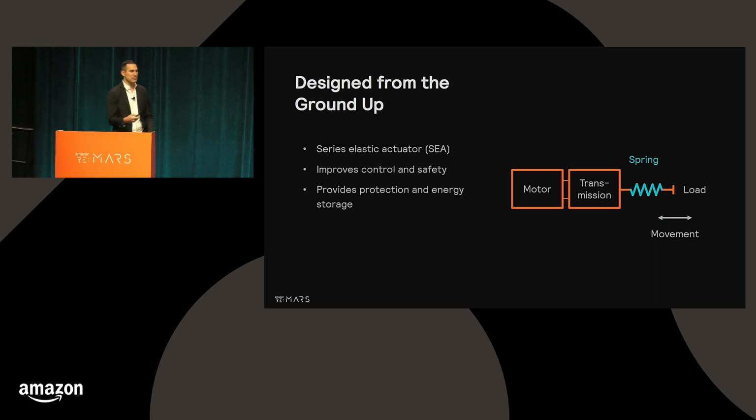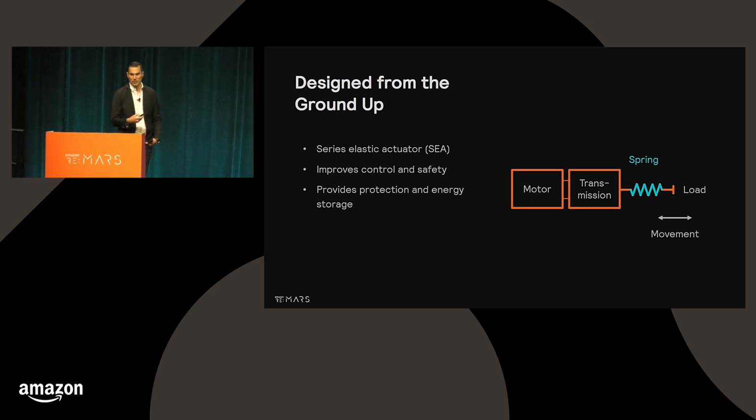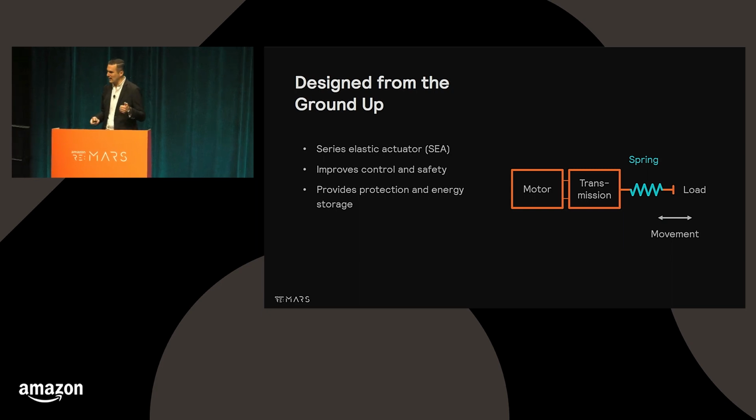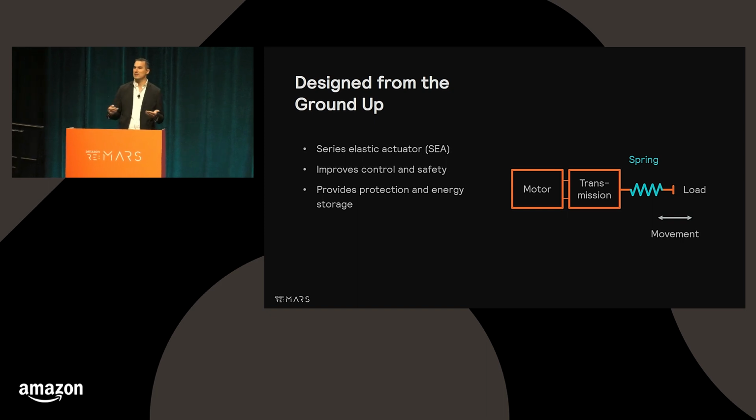It's great because it improves control of effort, of torque or force. It adds safety, so now there's a compliant environment between the robot and the human. It provides shock tolerance, or protection against shocks, which is good for legs if you contact the ground. And it stores and returns energy, just like our tendons in our body, also very helpful for a bionic system.